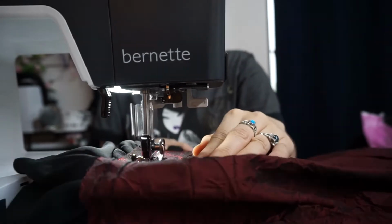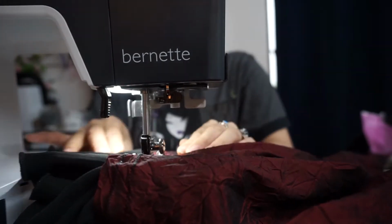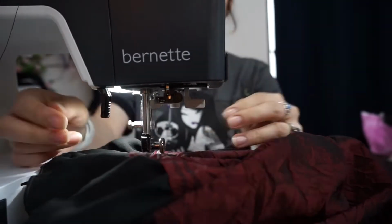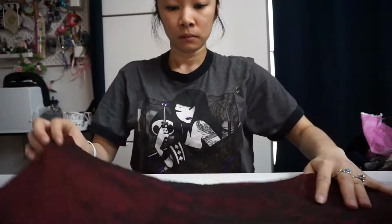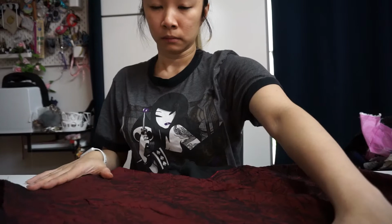I decided to add a second row of stitches on top of this. It's not really there to do anything. It's just decorative, to show that there might have been lace there at some point. If you have any scrap pieces of lace, go ahead and sew that on, and it just looks really cool, like this used to be on it, but it got all ripped off because it's an apocalyptic time kind of thing. I don't know. I'm just making up stuff. But that's the fun part about being creative.